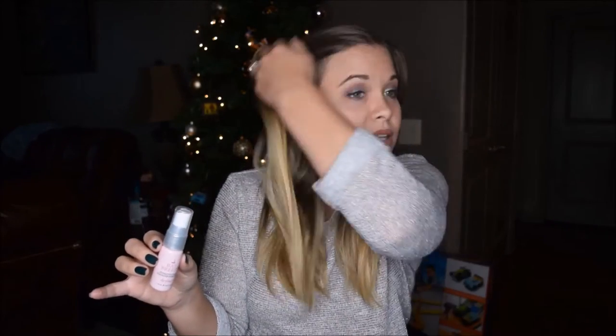Next up this month in my Ipsy bag, maybe it was Sephora, I got a Bay Breeze Hydrating Shot. I did use this on my hair the night I got it, and I love it. I would love to go get some more of this. The next time I'm in Sephora, I do plan on looking for this because I actually really enjoyed this.